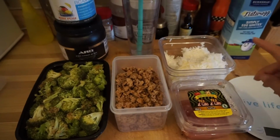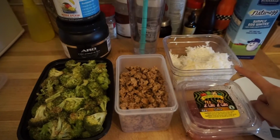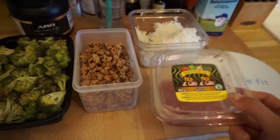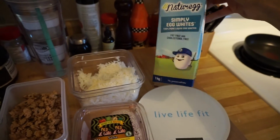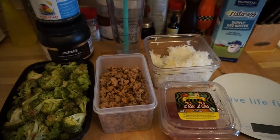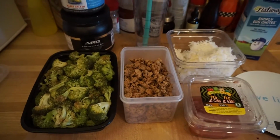So for dinner I'm gonna have some white jasmine rice, which is the best rice, by the way, some extra lean ground turkey, some broccoli, and a bit of pico de gallo in there as well as just about a quarter cup of egg whites to make like a stir fry rice thing, like a chicken fried rice, sort of.